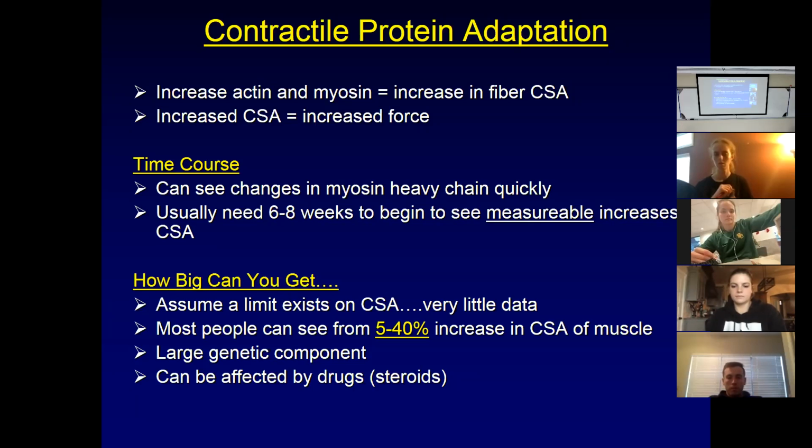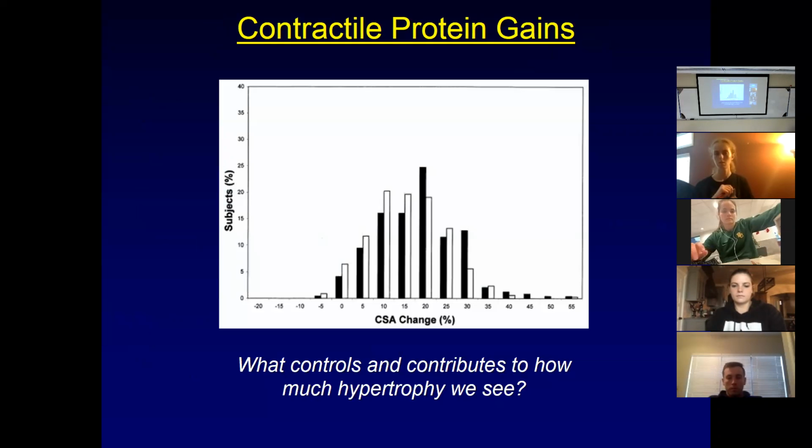So there's some interesting stuff there. Here's this from that same study of almost 600 people. I showed you guys they were doing bicep training. We've got men and women. Here's this kind of rough normal distribution, the percent change in cross-sectional area. Most people fall right here in the middle, between maybe 10 and 25%. Okay? But there are some people out here on this long tail that are getting really, really big.